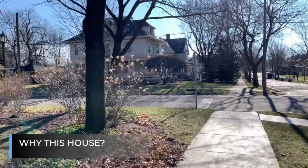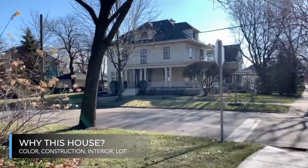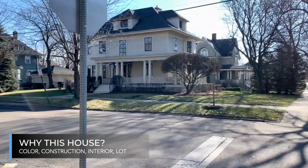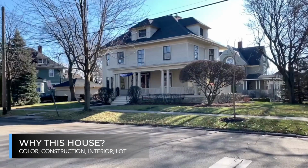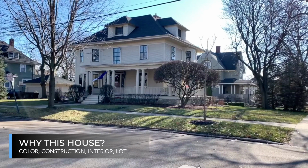All right, so here we are walking toward it a little bit more in the light of day. And I want to talk about maybe 4 reasons that scouts did choose this house, which have to do with perhaps color, construction, the interior of the house, and the lot itself. So I'm going to pause it here just really quickly and let's look at the color together.